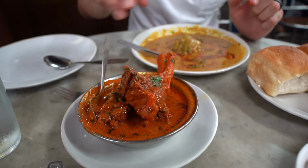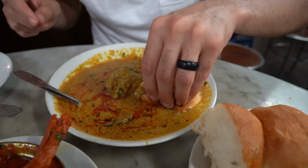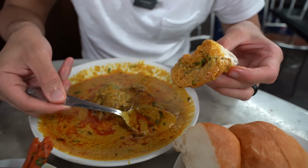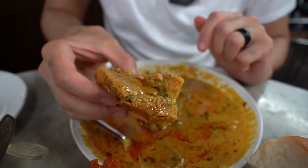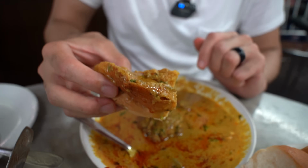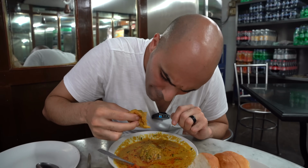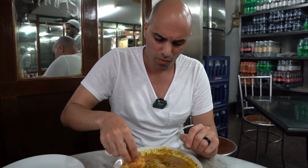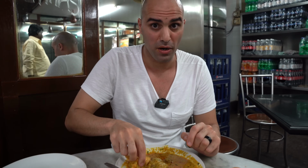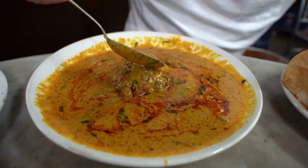Wow. And they always serve this lovely bun that soaks up perfectly all the gravy. Look how creamy. Can you see how beautiful it is? Buon appetito. That is spicy, huh? You can really taste the cumin, turmeric, the coriander, and definitely the chili.